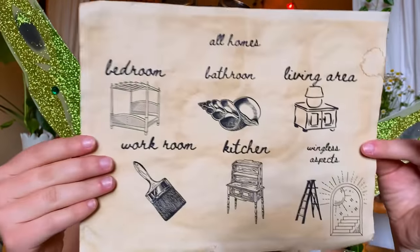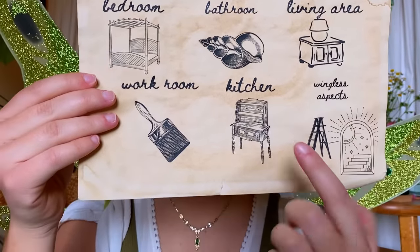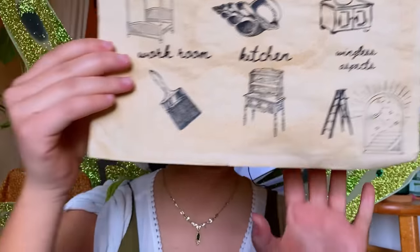Okay, so moving on. All homes have a bedroom, a bathroom, a living area, as well as a workroom, depending on your talent, a kitchen, and then there's also wingless aspects to each home. So every fairy has wings, but sometimes they get wet in the rain, or perhaps a fairy doesn't have wings. So there are stairs and ladders and certain precautions we take to get into your home, just in case your wings aren't working. Yes, we think of everything.